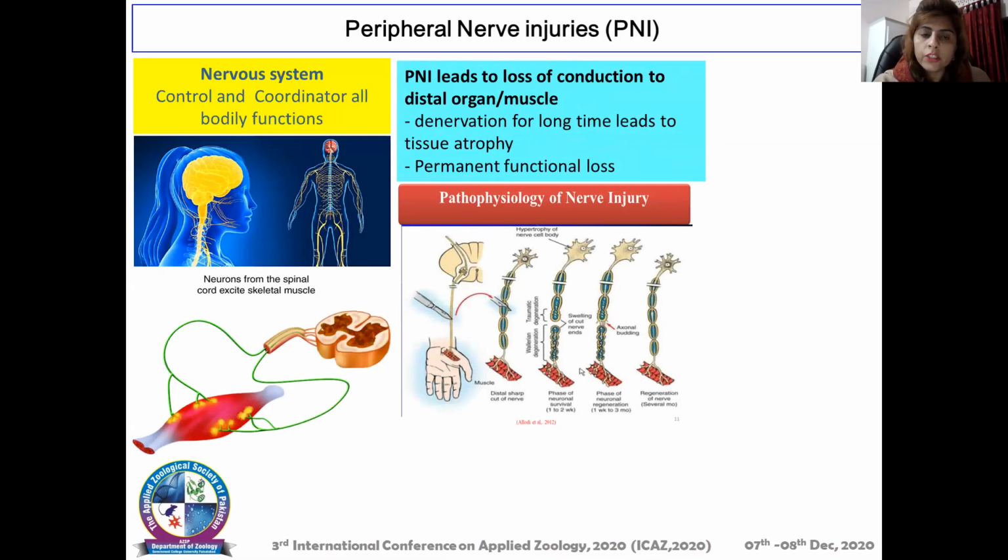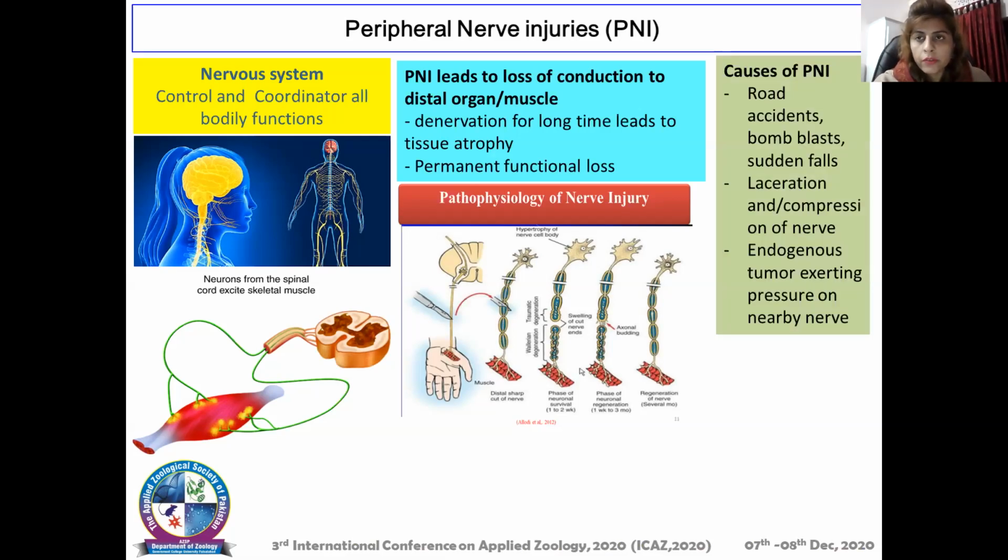Although nerves have the capability to regenerate themselves, this process is very time-consuming and results in irreversible loss of revival of the target organ or muscles. There are many causes of peripheral nerve injuries, like road accidents, sudden bomb blasts, falls, and lacerations, which result in compression and transection of the nerves. Even endogenous conditions like tumors can put pressure on a nearby nerve, leading to its injury and loss of function.